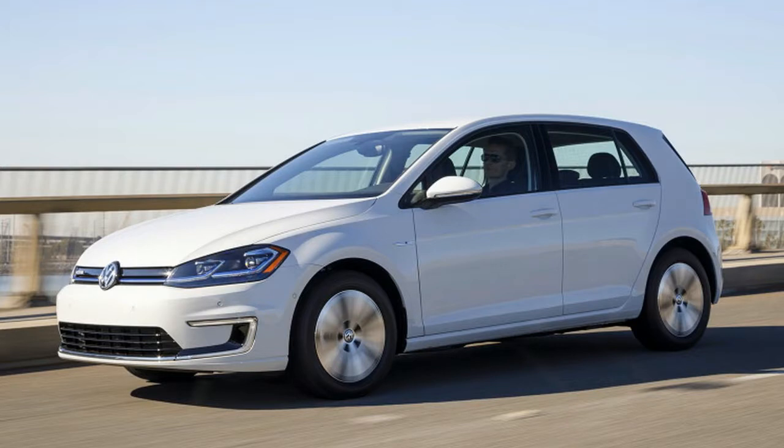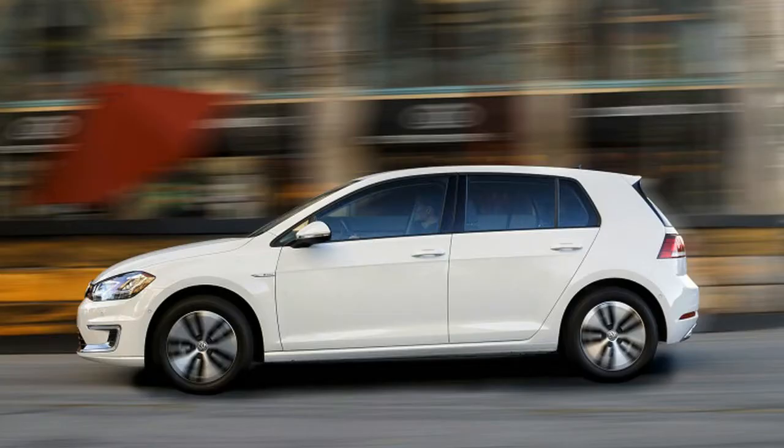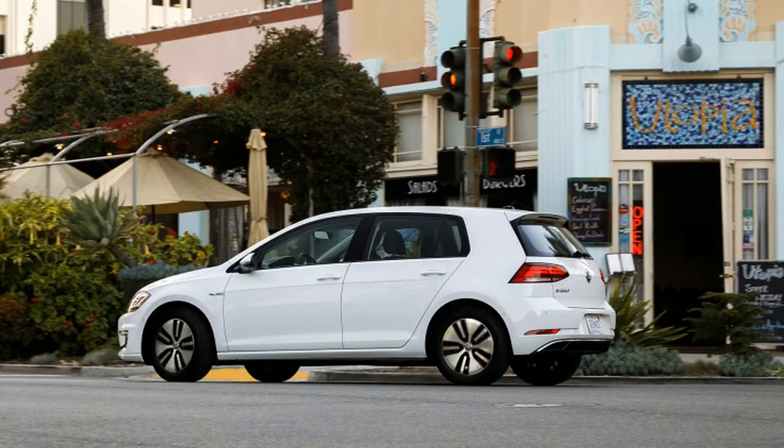Apart from the lack of noise, driving the e-Golf is, wait for it, almost exactly like driving a gas-powered Golf. Assuming that Golf had a fat guy hiding somewhere under the carpet. The e-Golf weighs in at 3,455 pounds while a 2017 Golf S with the 1.8-liter four-cylinder and automatic transmission is 3,023 pounds.